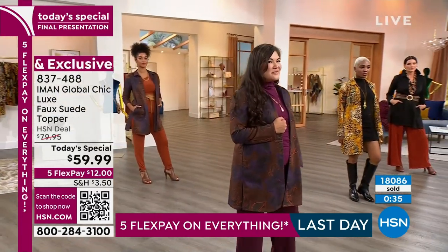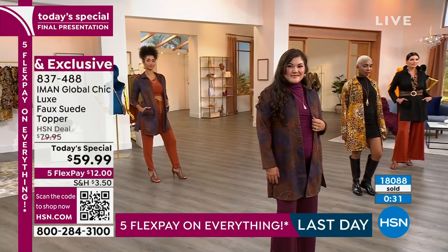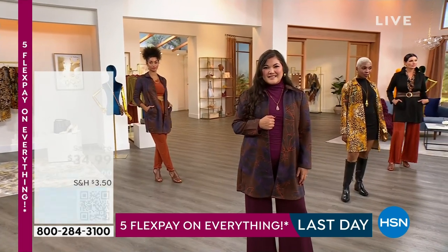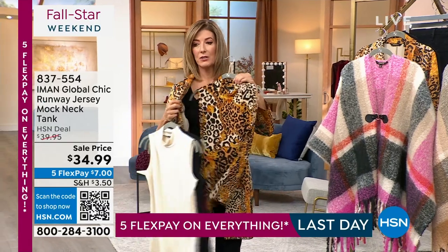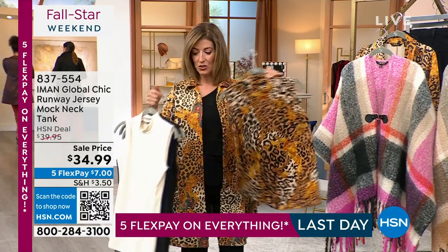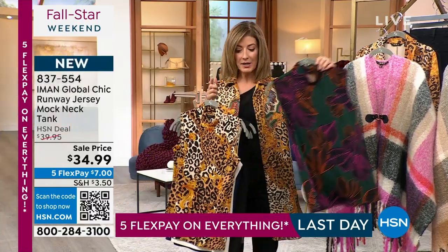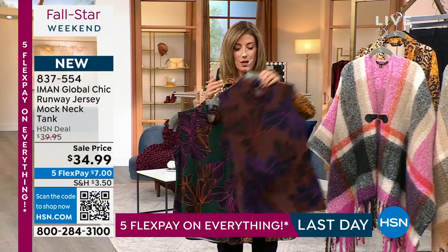So let me just share the mock neck with you really quick, because we do have the matching mock neck, and you can see it ties back perfectly to our today's special. We have the mock neck tank in sort of the same print as our today's special. So I could be wearing it like so. It looked so gorgeous on Shailene. Of course, Iman's wearing it in the green. We have the green floral. We still have the brown floral, so you could go tone on tone.